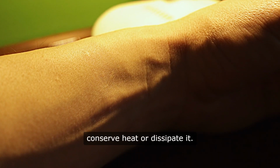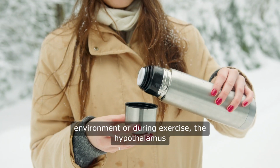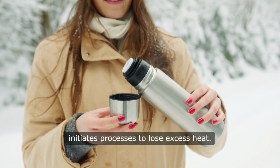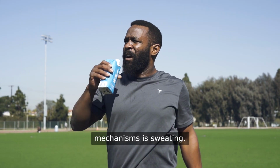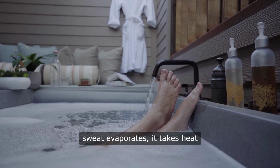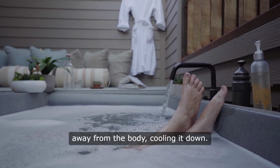When the hypothalamus senses a deviation from the ideal core temperature, it triggers responses to either conserve heat or dissipate it. When the body needs to cool down, such as in a hot environment or during exercise, the hypothalamus initiates processes to lose excess heat. One of the most effective cooling mechanisms is sweating. Sweat glands in the skin release moisture onto the surface, and as this sweat evaporates, it takes heat away from the body, cooling it down.